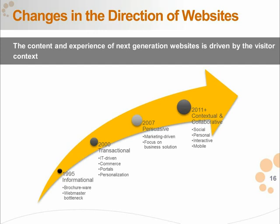Where things are moving from our point of view is this contextual and collaborative experience. This contextual and collaborative experience is social, it's personal, it's interactive, it's mobile. This experience really helps to drive this meaningful interaction with your customers. And this experience is what you have to think about when you think about your strategy.